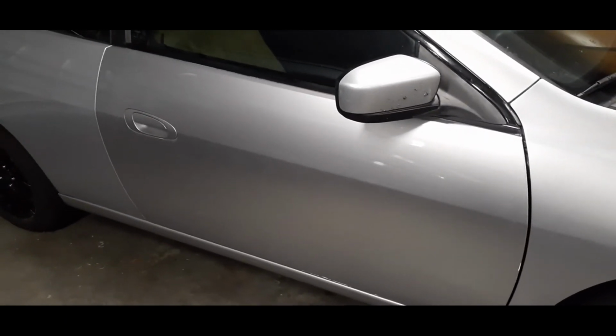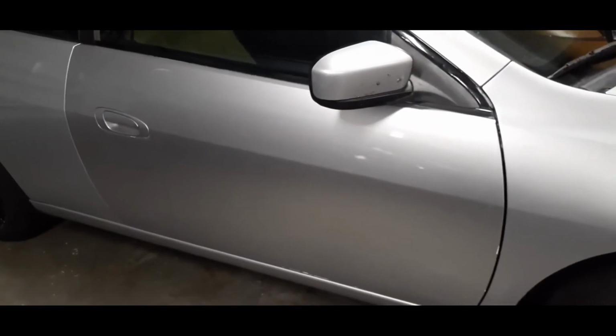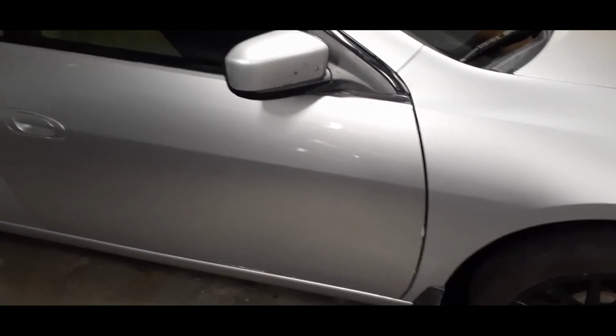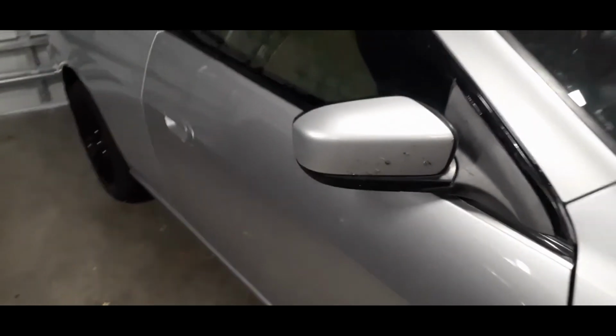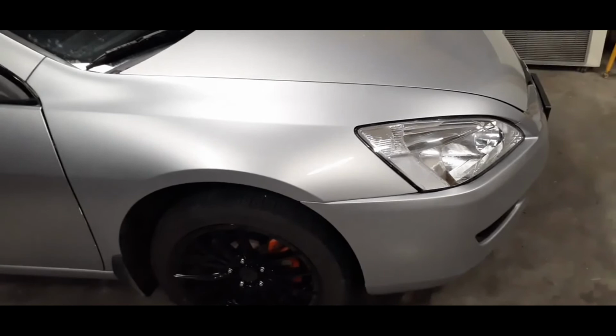It just doesn't look right for the color. So I think ultimately I'm probably just going to take this to a body shop and just have them repaint the door to match the car, and then they can readjust that crack there, readjust the door to make the spacing better on that. And then this mirror's got some peeling on it too, so probably just have them repaint the mirror and the door. So overall, I mean, not too bad.